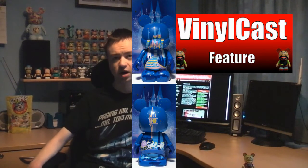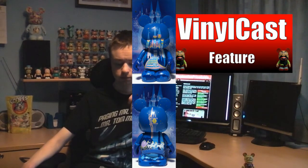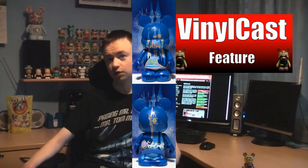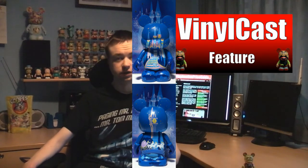Also, already released recently was the Cinderella Clock Strikes 12 9-inch Vinylmation. I wouldn't be surprised if this is already sold out, but I'm not sure. So, here's some pictures, and this 9-inch Vinylmation is obviously themed to Cinderella. You can see the clock on the back, Big Ben presumably, and it's a very nice design, but I'm sure it'll be very popular, so if it hasn't sold out already, it will do very quickly. At the moment, we don't estimate prices for 9-inch figures on vinylmationpricecode.com, but I'm not going to rule it out for the future.